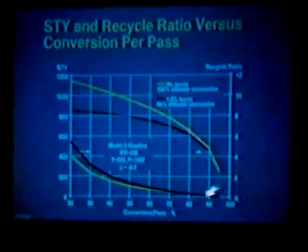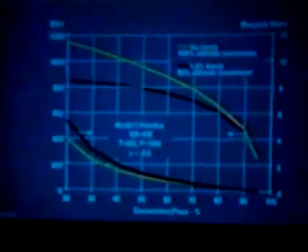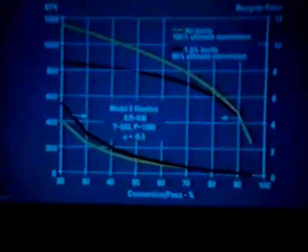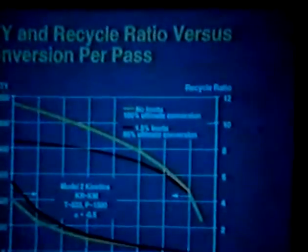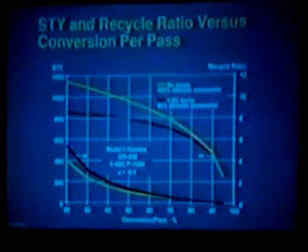Probably, in a coal-based plant anyway, you would not want to leave this unconverted hydrogen in. You have no use for fuel gas, really. So you're probably going to set up a recycle situation. Say you design for 90% conversion, you recycle this much. You design for 80% conversion, you have to recycle twice as much, but it's still a small amount. And look at the improvement in SPY. Our design is going to be based on 80% conversion. Next slide, please.